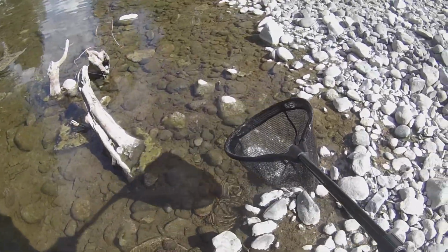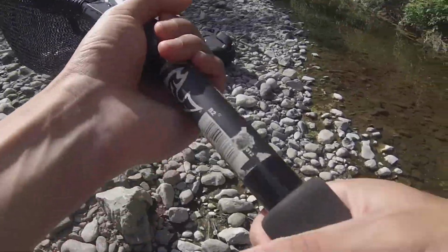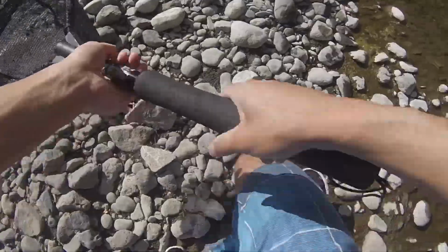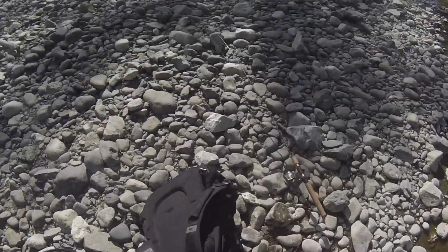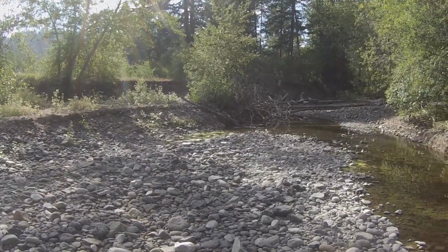Anyways, I reckon this kind of net fishing might be a bit of a waste of time, so I'm gonna start making my way upstream.